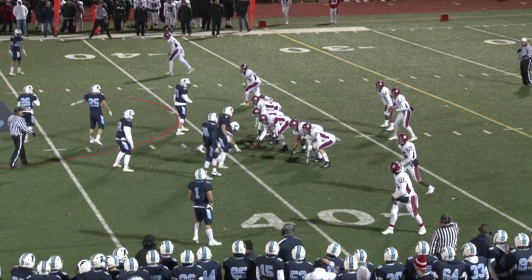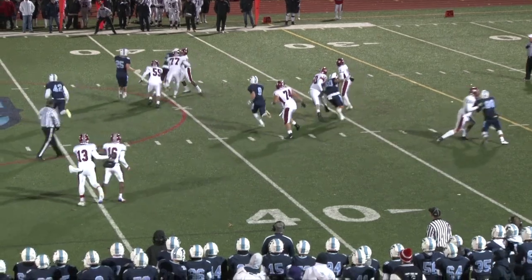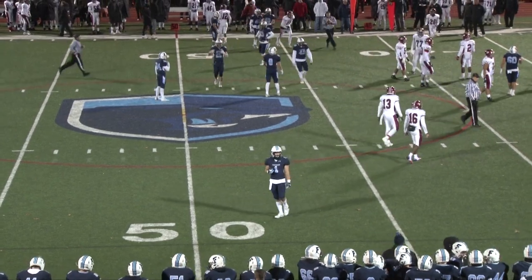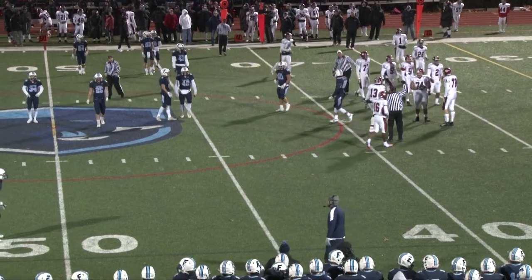Second down and 2 for the Boxers. Medley, it's going to go right side. It's caught. No, it's incomplete. Wow. Intended for Reed at the 48-yard line. Ruled incomplete on the far side. It'll be third down and 2.